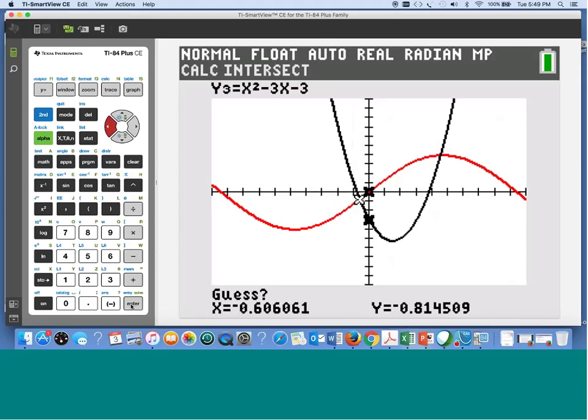I did notice that someone had put something on the Q&A a little while ago that they usually leave their cursor at the second one, which is usually fine. I just like to feel like I'm a little closer to the intersection point when I use this particular feature. So there's our intersection point, and that is correct.